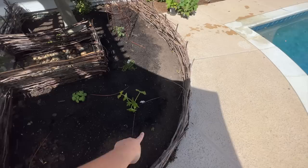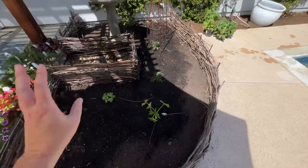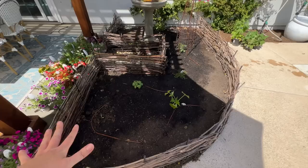I feel like I need to add more stuff in here, but I don't want to make the mistake that I did last year where everything's really small and I think, oh yeah, I can fit this in and I can fit this in. So I'm shooting low this year so that I have plenty of room and I can really focus on these vegetables and do a really good job with them, which is my goal for this year.